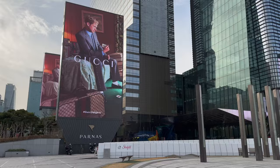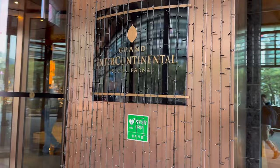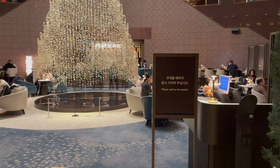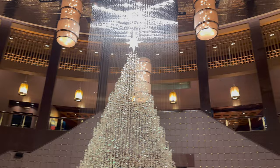Welcome to the Intercontinental Grand Parnas, where opulence meets unparalleled hospitality. Today, I invite you on a captivating journey through this exquisite hotel, showcasing its remarkable features and the extraordinary experience that awaits. So let's step into the grandeur of this hotel, where every detail has been meticulously crafted to create a world-class experience for guests from around the globe.